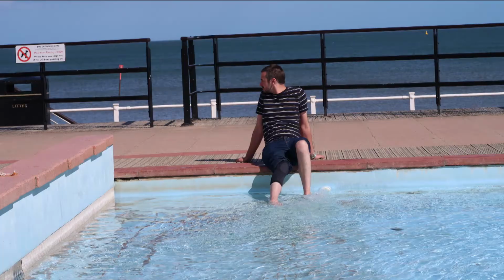So yeah, it's literally just a paddling pool. It's got a little stream going off each direction as well, with little bridges across. It's really cute. And the kids seem to be loving it. So I'm going to continue my paddle.